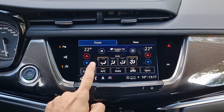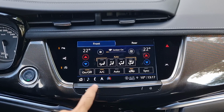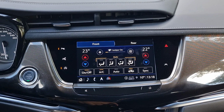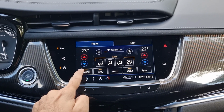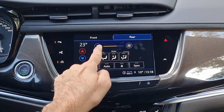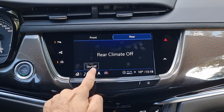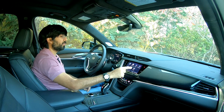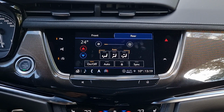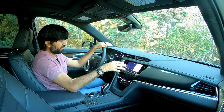So we go into the climate control, and then the same set of options: fan speed, then the flow of air, and on either side the temperature adjustment. At the bottom, on and off button, and you can even control the rear air conditioning from this screen, switch it on and off. But yeah, the rear cannot be used using these buttons, it's only from this infotainment screen. Again, all the same options. Or you can go into the home, and there is a dedicated rear climate option also. So multiple ways you can access this air conditioning control on this XT6.